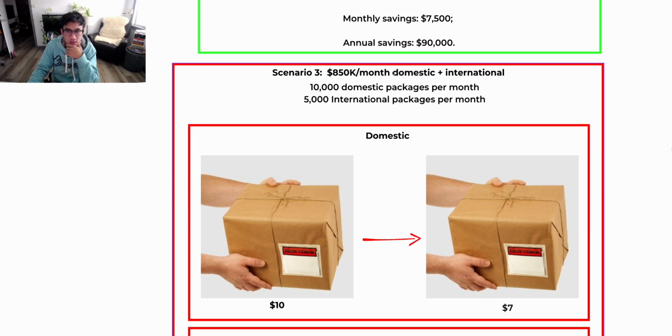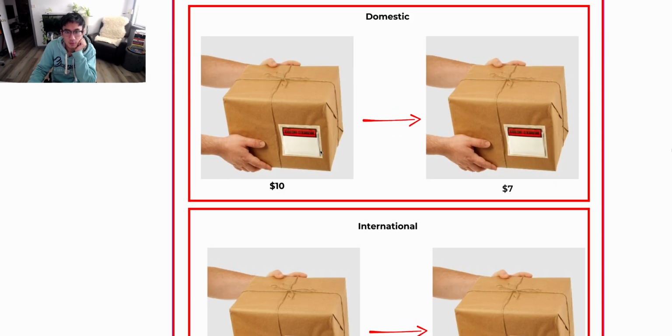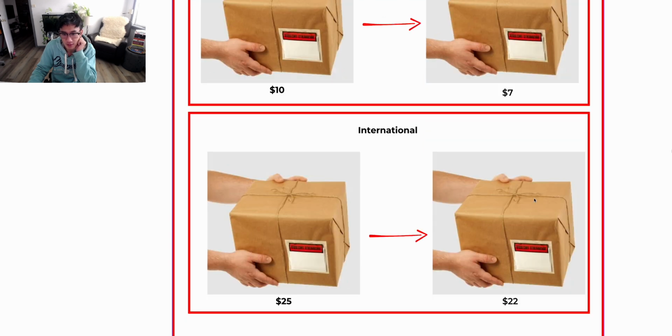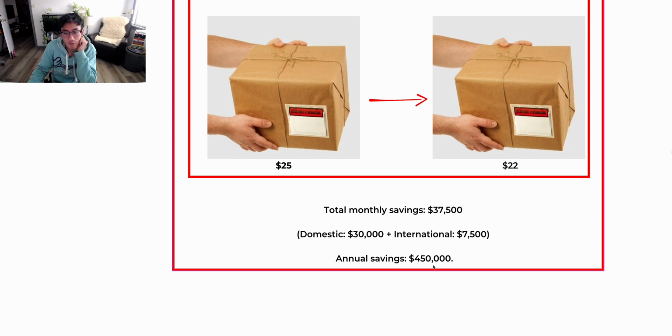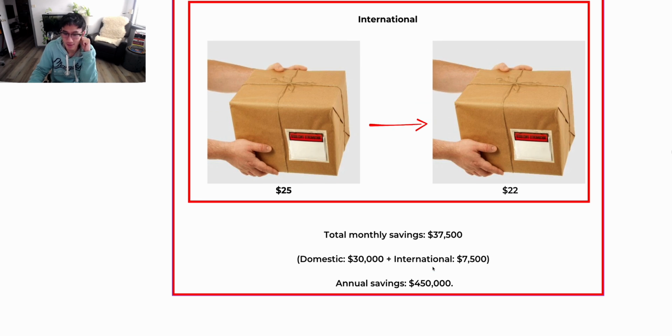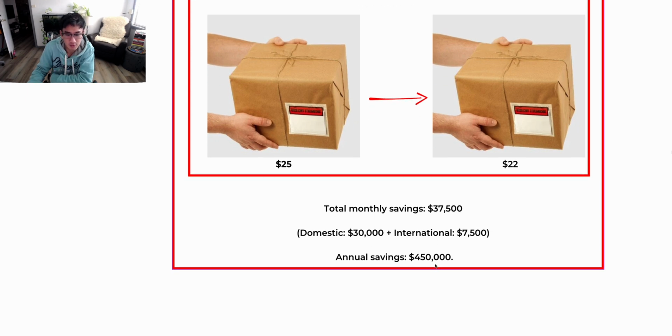Another example, let's say you're doing $850,000 per month. You ship both domestic and international. You get your domestic shipping from $10 down to $7, international from $25 down to $22. That saves you $450,000 per year. And this is just one of the many strategies that we'll be going over in today's video.